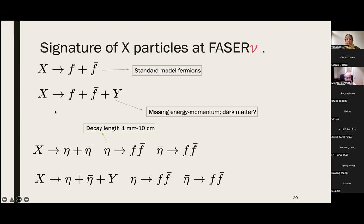But my point in this talk is that what is interesting about FASERnu is that it can distinguish the different possible decay modes. Well, we don't know what X is made of. We can speculate about its possible decay modes, which is infinite. Practically, for example, X can decay to just a pair of standard model fermions like muon and antimuon. Another possibility is that a third particle along with them will be emitted.